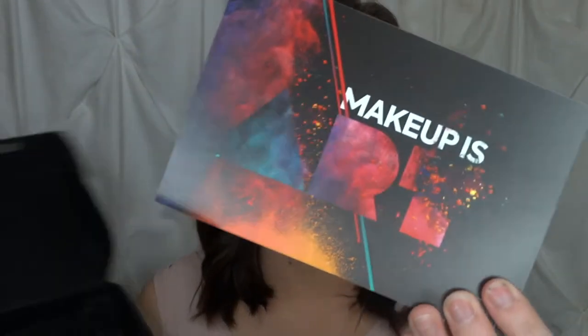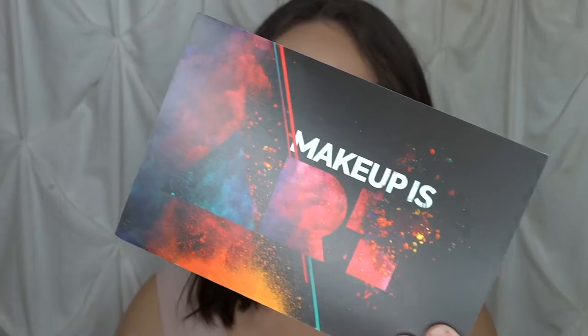So when you open it up, it has the stock card, which shows makeup is art. I really love the card for this month. We're just going to go ahead and go in order of what's on the card.